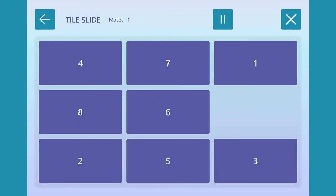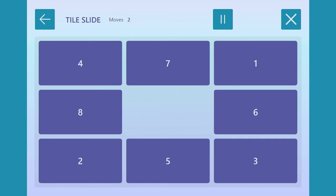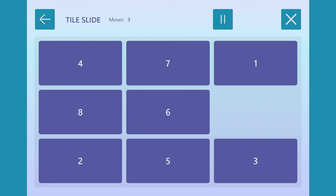These games reconfigure after every game, so you will get a new board each time you play. When finished, simply exit the game.